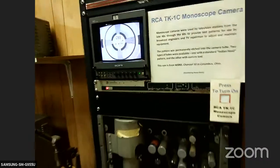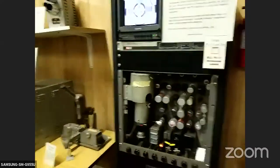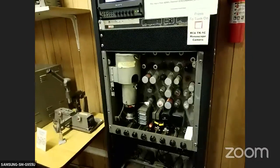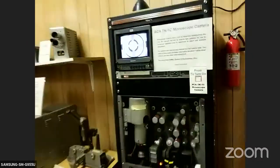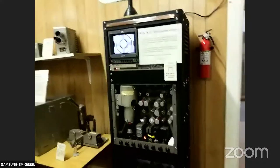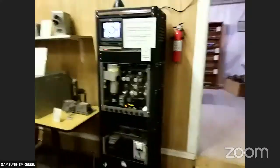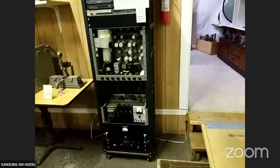Well, there were other instruments used for the colors, like a Vectorscope, for instance. Oh, okay. This is a very handy product to have in a station for many, many years. And basically, they used them until the tube lost emission.